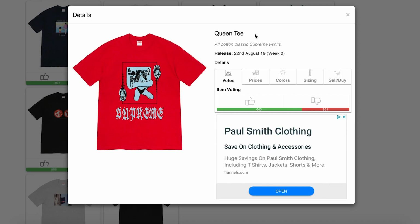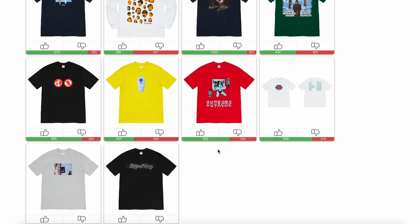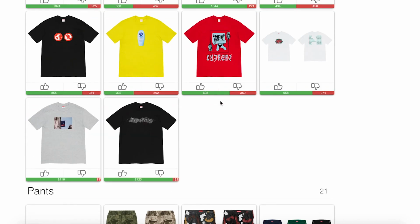I'm not a big fan of this. People will like it, I'm just not a big fan. I don't like the way the Supreme is there. I don't really like the card, I just don't like the t-shirt. It's not my least favourite t-shirt. My least favourite is definitely the Faces one. However, that one is not great for me, in my opinion.